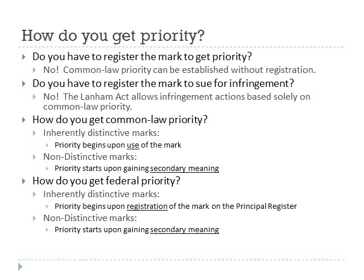Well, then you can't register on the principal register unless you've gotten secondary meaning. So your priority is going to start when you obtain secondary meaning.